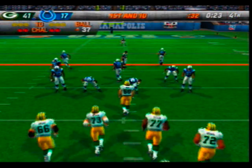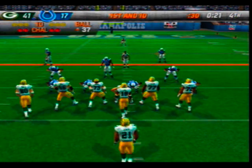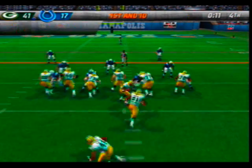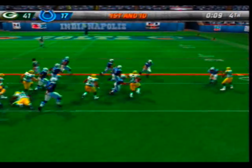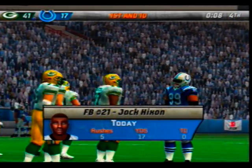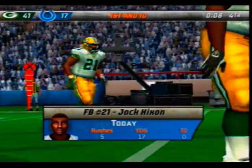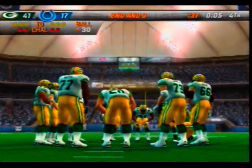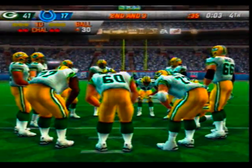First and 10. Ball on the 37-yard line. Tucks it away. Smith is there on the stop at the 30-yard line. I like how this big guy can run with the football. Yeah, and this fullback can do more than just get out there and lead block. Give him the ball and watch him rumble.